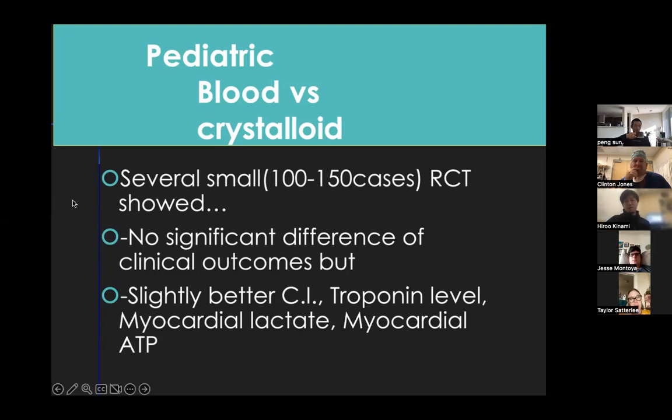So in pediatrics, the surgeon can still use crystalloid like us, and also blood cardioplegia. That's okay. That's the thing we can say. We cannot say blood cardioplegia is superior to crystalloid in pediatric cardiac surgery. But slightly, some of the data shows maybe the cardiac index, the troponin level, the lactate to be a little better with blood cardioplegia, but again, still no significant difference in clinical outcome. So we can use crystalloid or blood, either will be fine.